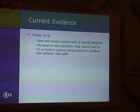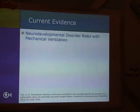So is it more harmful to use a smaller suction catheter if you just have to suction more? That's a study that really needs to be done on infants, really looking at how many actual passes of suctioning you have to take each instance of suctioning, and is it really beneficial if you're actually having to suction more with that smaller size.